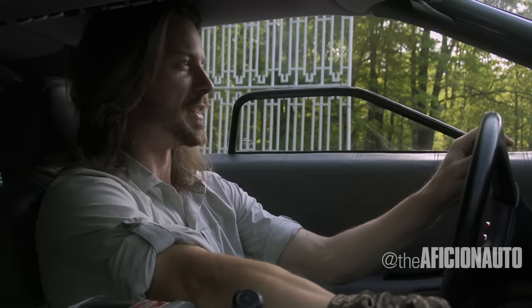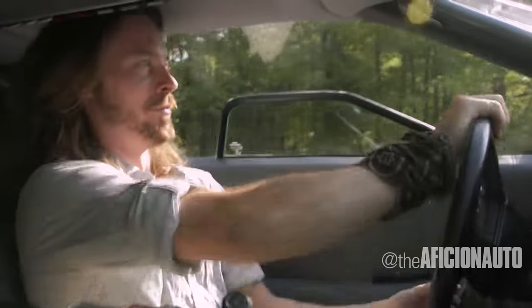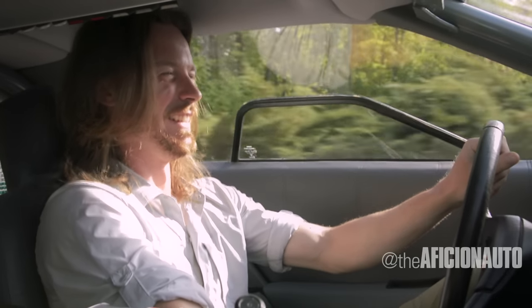We don't drive it much for reasons that are pretty obvious. Not necessarily fast. Not necessarily a performance vehicle by any stretch of the imagination. But man, it's damn cool to drive. Take three, trying to move this thing. Oh, Jesus. Okay.